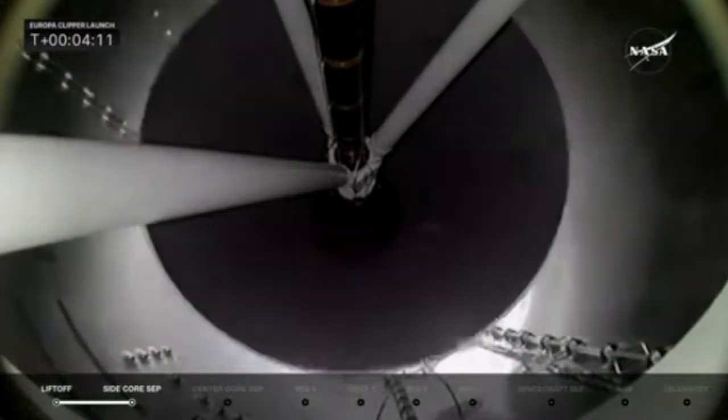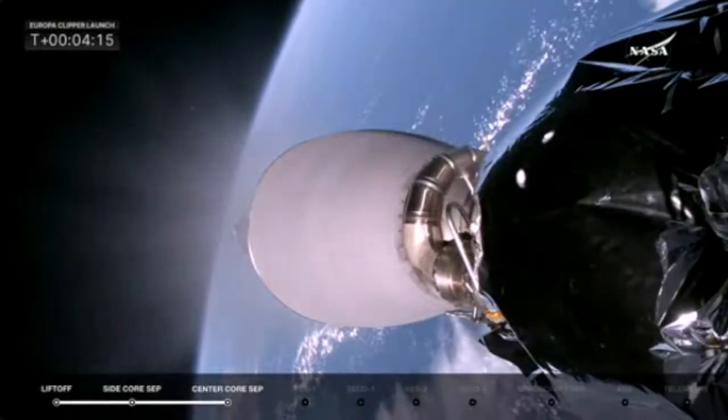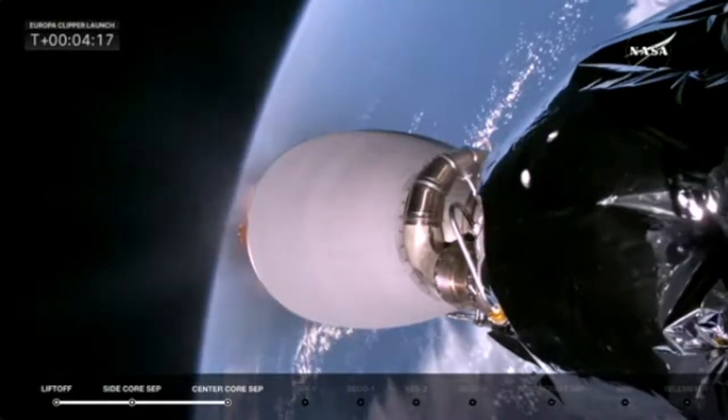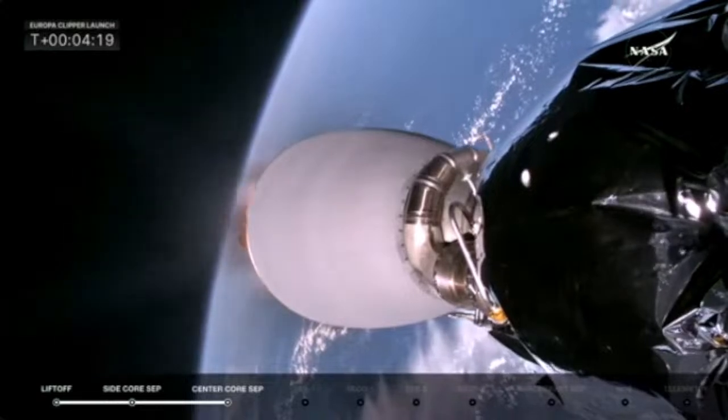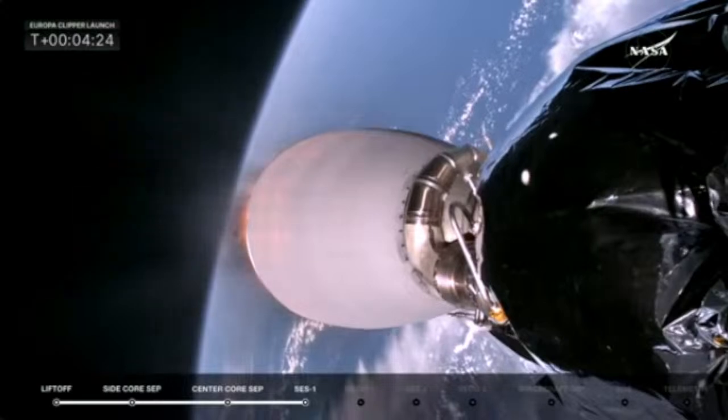Flying out over the Atlantic Ocean. There's a look from inside. There we see stage 1. Stage separation confirmed. And stage separation from the center core. Getting ready for MVAC startup, SES-1. We're getting some applause here in the Mission Directors Center, and there you see the MVAC-D engine lighting up.